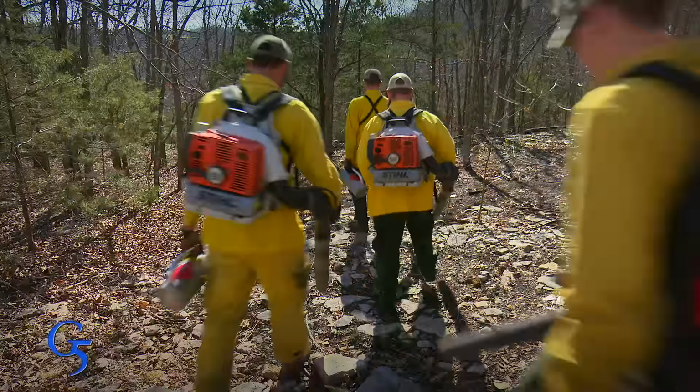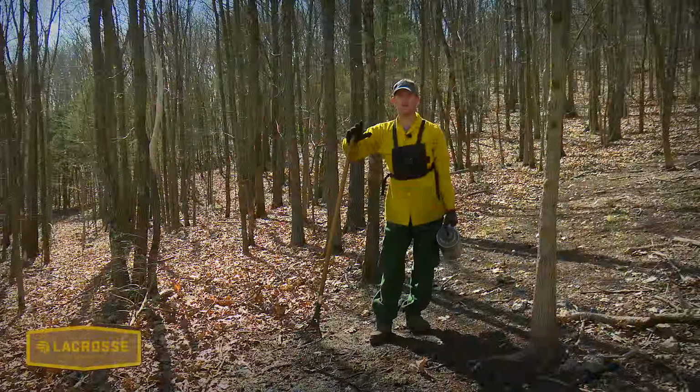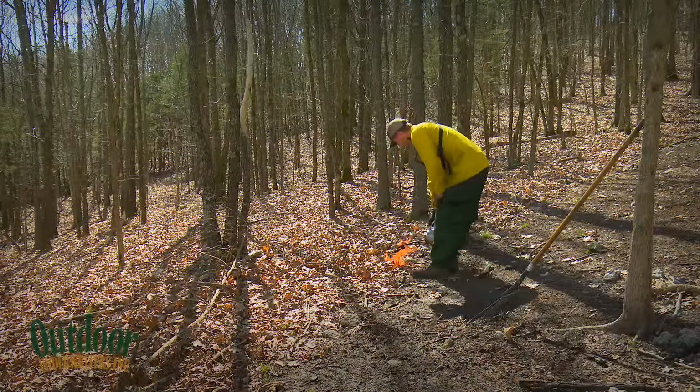Since we're burning the bedding areas that are mostly grass, it shouldn't take us long. We're gonna try and get the fire as hot as we can, sending head fires, gonna have some tall flame heights, and hopefully kill some stump sprouts.